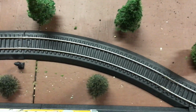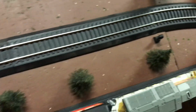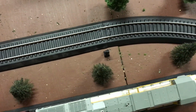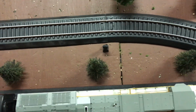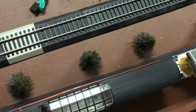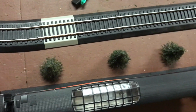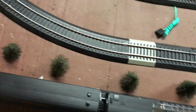So splitting in between, I added more trees. We have a little dwarf signal right down there. I'm going to be ordering some signals that actually light up pretty soon. Not very many of them are going to be back here because I need them to connect to my power supply. But I do have an extra controller laying around I can use as a power supply for them. So that's good.